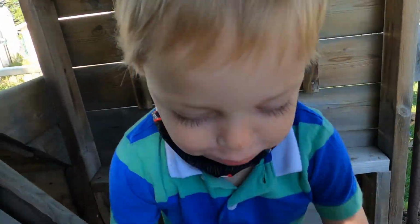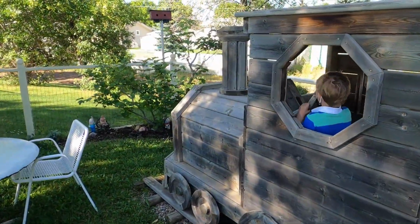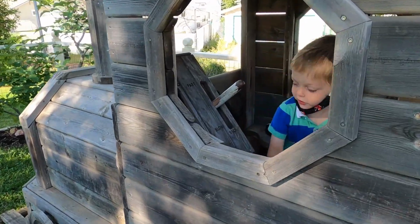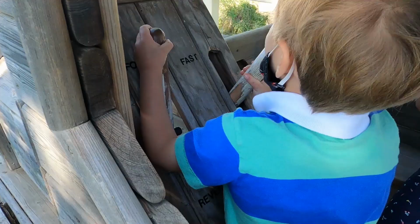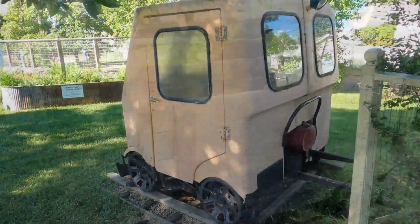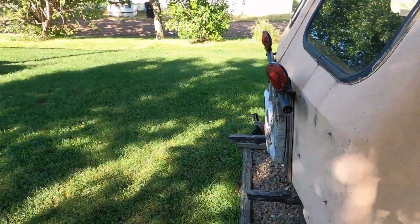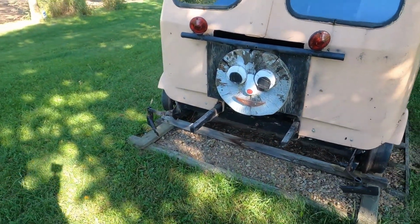Did you ring the bell? They even have a phone in there. There's the engineer. Hello. Go choo choo. Choo-choo. I'm going to be sitting with you. Thanks. Good job, guys. Keep going. Okay. That's fine.